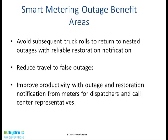So how do we use this information to improve the efficiency, the knowledge, and the potential actions that dispatchers for trouble calls can leverage, as well as our call agents, and what information and decisions can they make with that information at their disposal? This information is from our business case, which is public on bchydro.com if anybody's interested in a little more detail on this or the broader program.